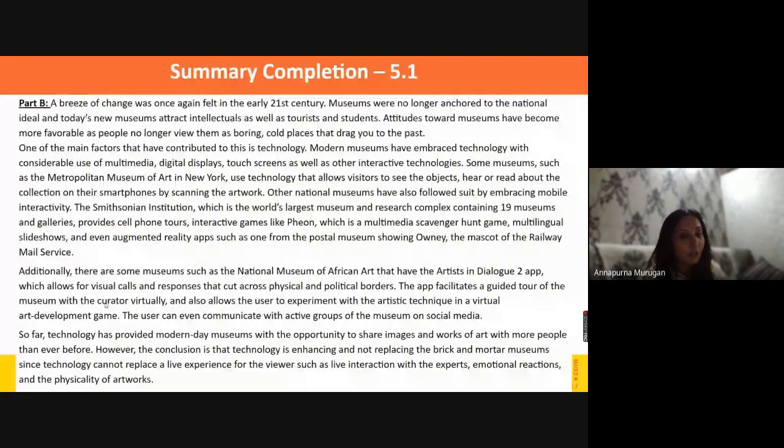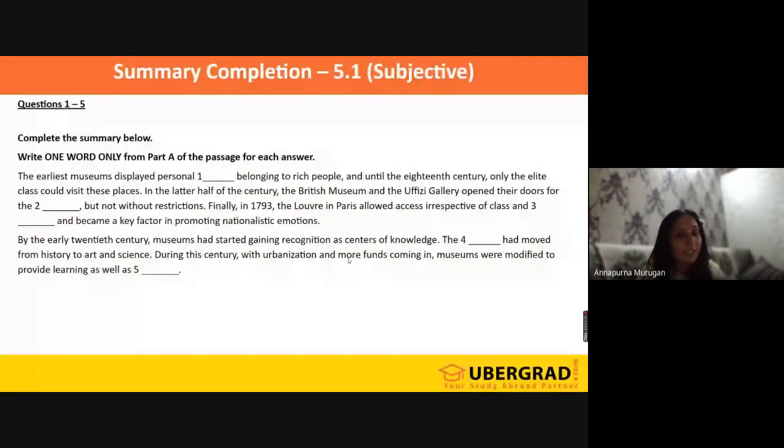So therefore, what should be the answer here? You can see here, the dash had moved. Shifted is what? Moved. What had moved? Focus had moved. From where? From history to art and science, isn't it? So that is the answer here.